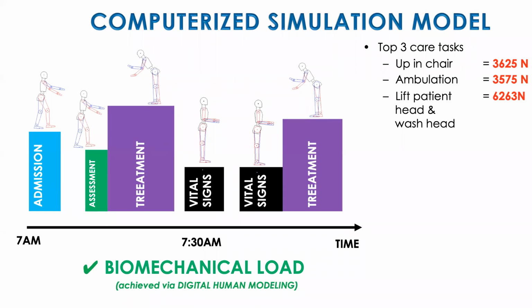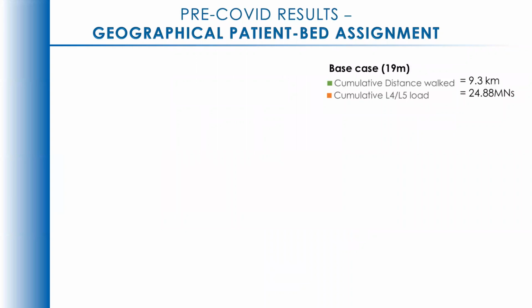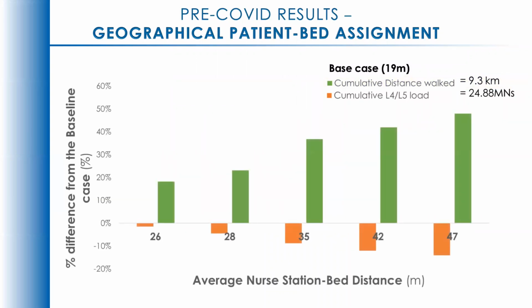But in this, we're also concerned with the cumulative load, the total load that adds up over time. And when we start to look at this, in this case, we're looking at yet another design feature, the distance of the beds from the nurse. And here, 26 meters implies that most of the beds are quite close to the nursing station, whereas way over here, whoever has this assignment, 47 meters, has beds all over the unit and has to travel to get there. The output indicator in this case is the variation from baseline for both the cumulative distance walked, our distance indicator we looked at earlier, and now the cumulative spinal load.